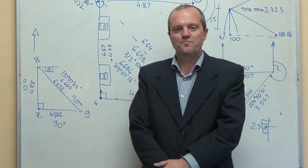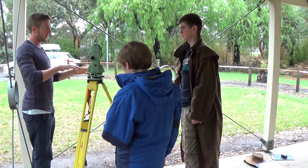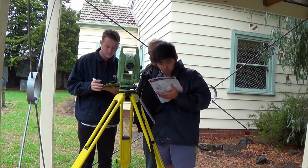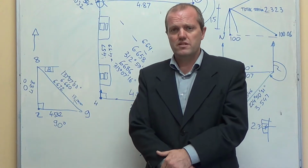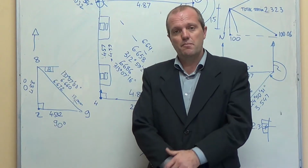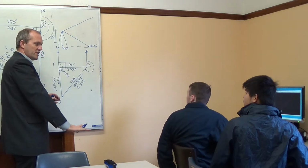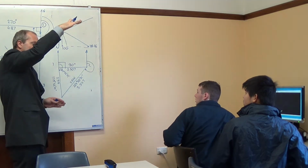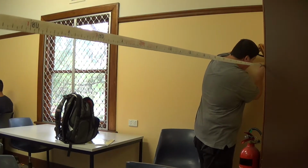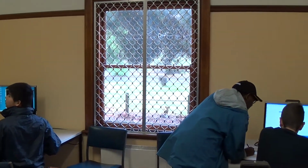Today we tried to do mainly the job of a surveyor, where we went outside and measured angles and heights using a total station. We also got the robotic total station to measure some distances for us as well. Then we came back in here, and we had the software to determine differences in height, and also give us all the different measurements that we can have, and all the processing that can happen.